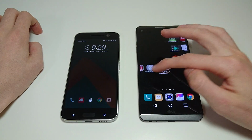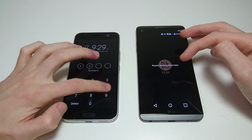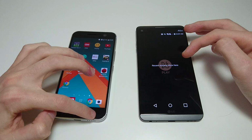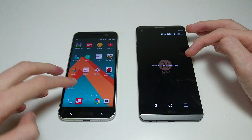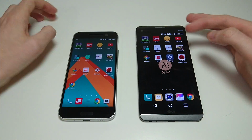And let's head on over to the app page. Everything's closed out. And same for the 10. Alright, so we're going to wait a few seconds. There should be a pop-up notification here on the 10.